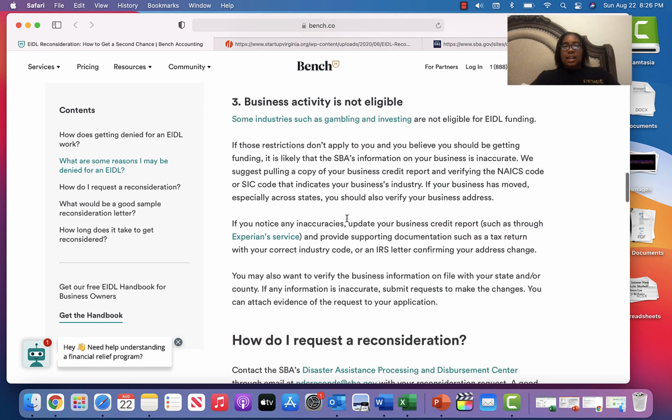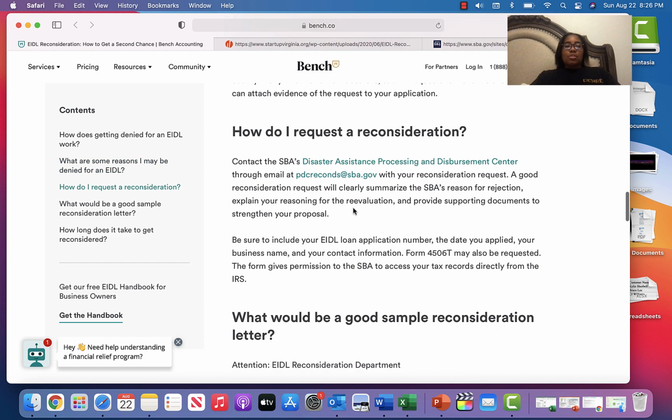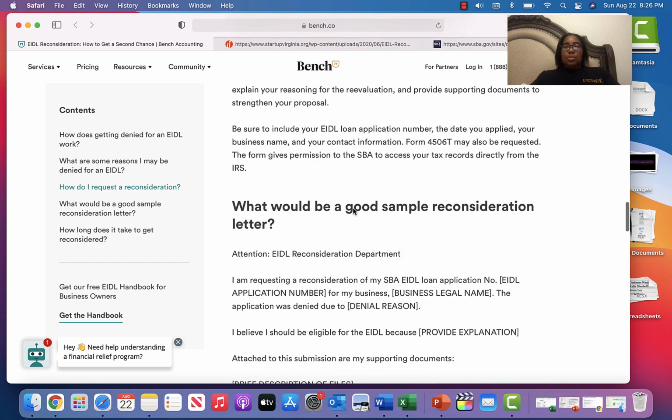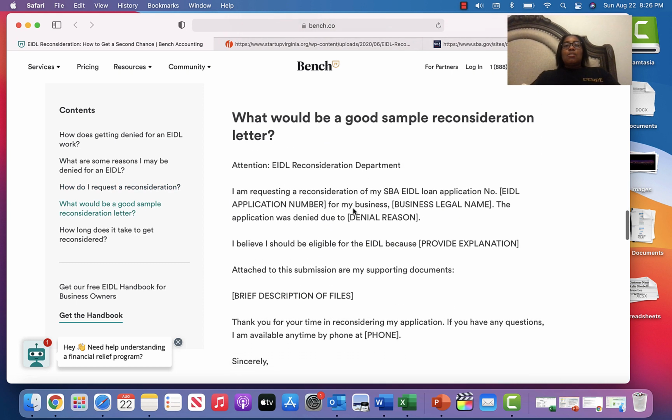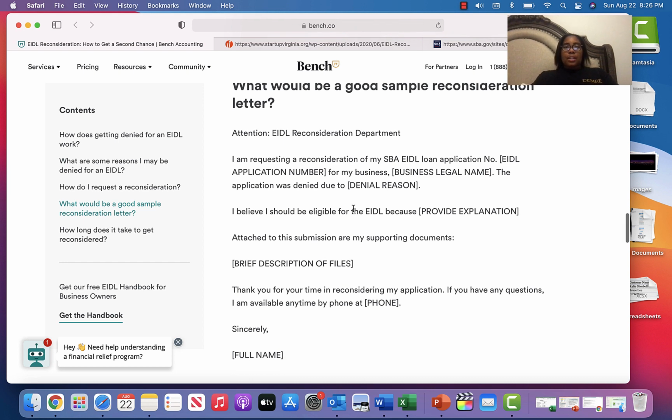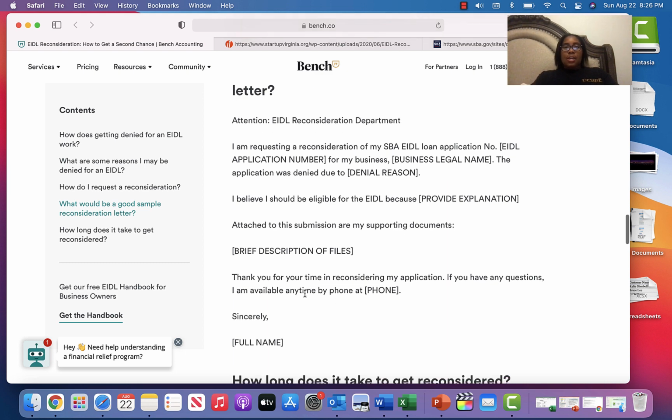Business activity is not eligible. There are some gambling and other types of industries that just aren't eligible. So you can look more on the SBA site for those. And how do you request reconsideration, which we just went over. Let's say you don't know how to do the reconsideration. Beyond hiring someone to really help you do this, here's a really quick sample letter template. You'll see these all over the internet, and it'll briefly walk you through how to word your letter for the reconsideration process.